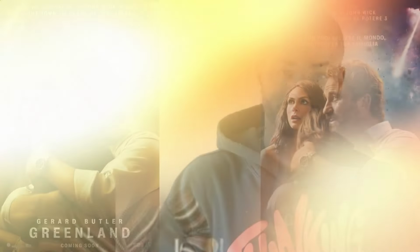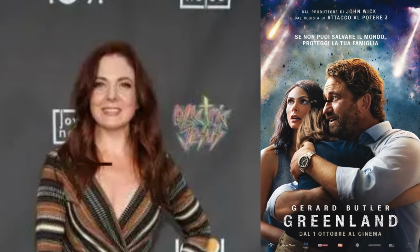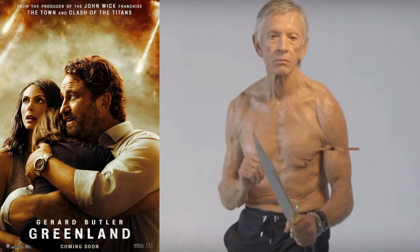But Greenland doesn't just settle for checking off these boxes. It breathes new life into the genre by grounding its story in very human emotions and relationships, rather than relying solely on spectacular visual effects or epic heroics. This makes it feel both fresh and deeply engaging, like a disaster film you haven't quite seen before.